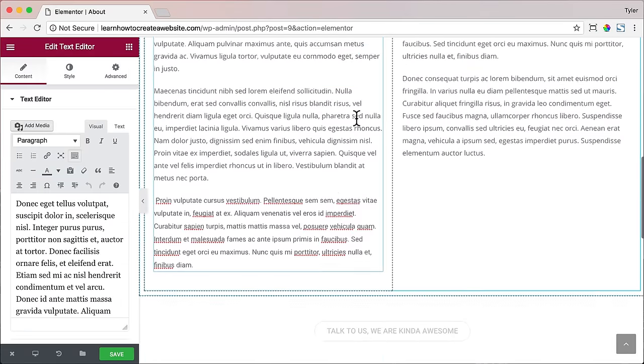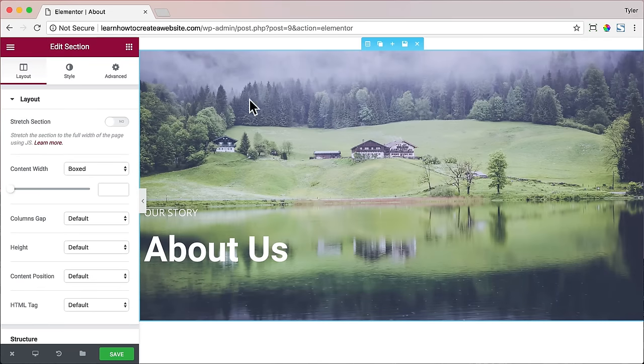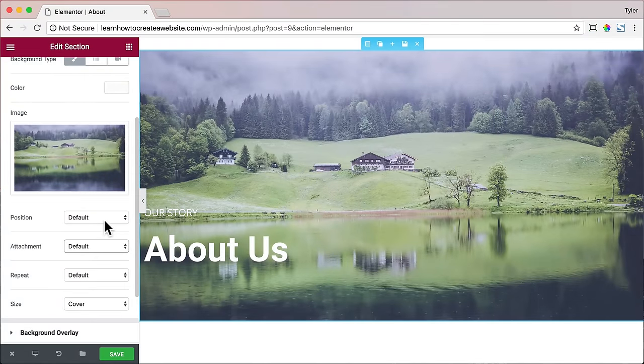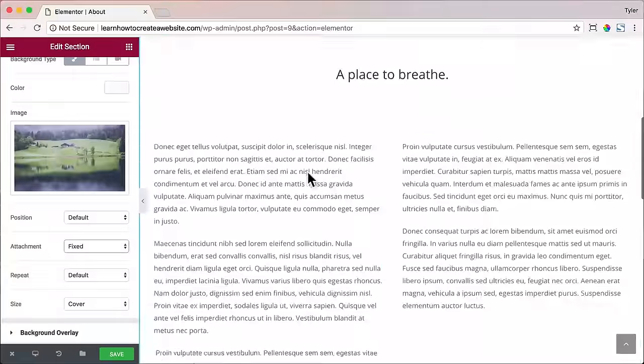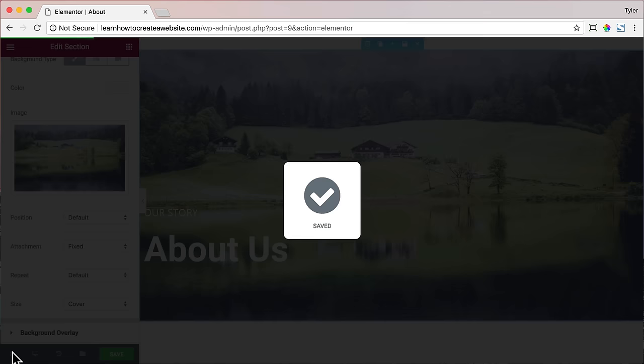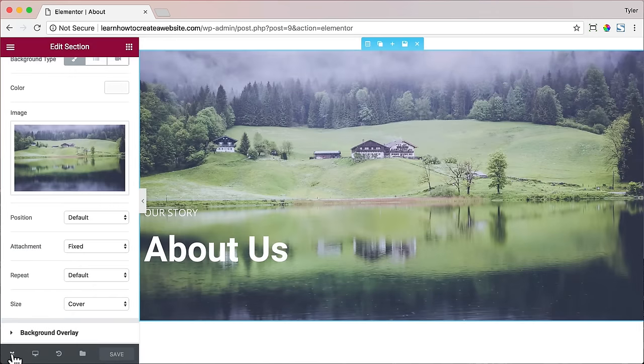If we scroll to the top and click on the edit section part, then go to style, we can choose this position as fixed for the image, or scroll, or default. With default, when you scroll down, it will scroll like normal. And if we choose scroll and scroll down, again, it scrolls like normal, I guess. But if we choose fixed and scroll down, you can see the image stays in the same spot when you scroll down and it adds a cool little effect. So we're just going to keep that.